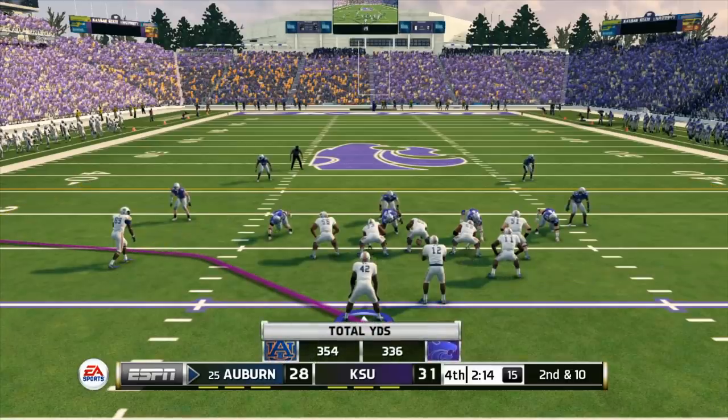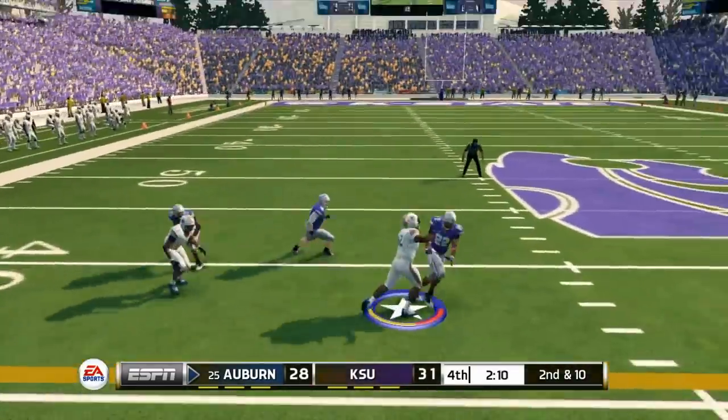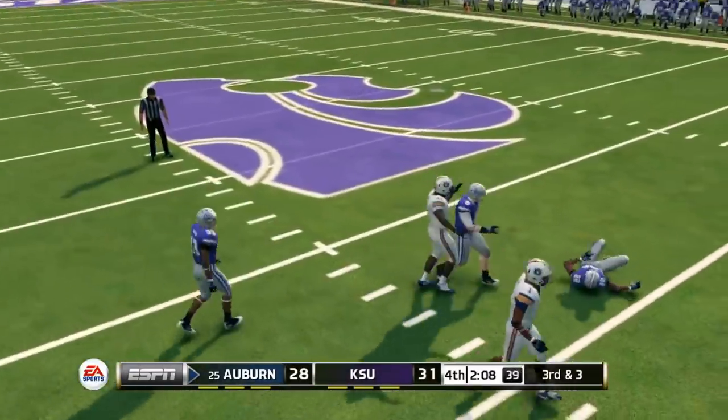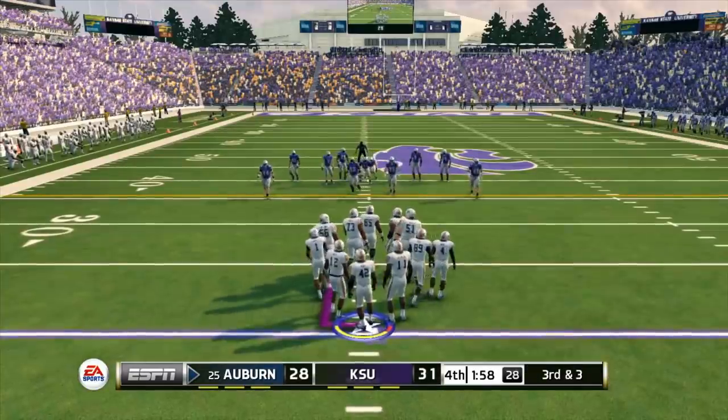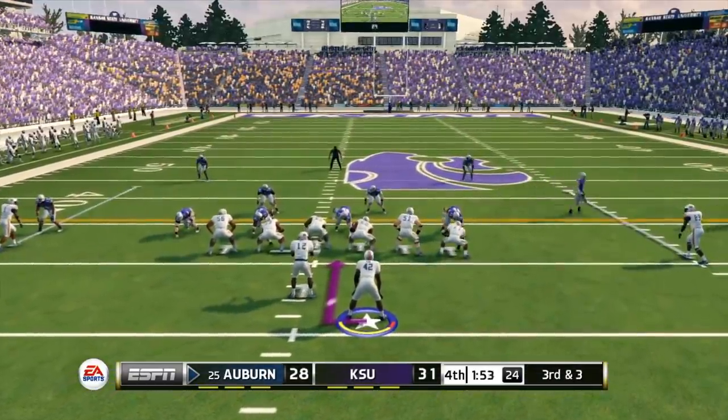Auburn has a man in motion. And it looks like Hunter takes the snap. Everyone's covered up. Hunter's going to deliver it short. Nice block by Brown. Third down and 3. Now in this situation, you do have Brown. He is a very powerful back. Maybe hand it to him. Hope he can find those 3 yards.